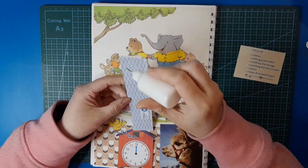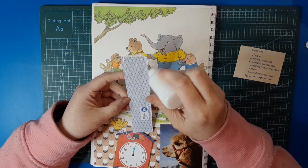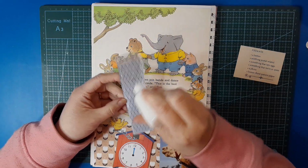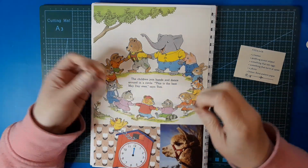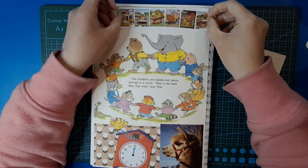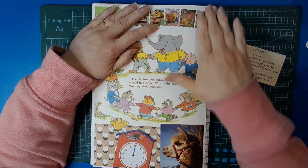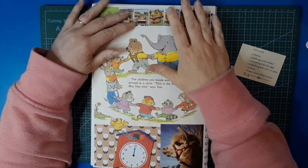So here's my strip of postal stamps. Let's put those on. Zoomy zoom with the glue. And that's going right up the top here, where it's going over the tree, but largely blank space, blank book page space. So there's those stamps.